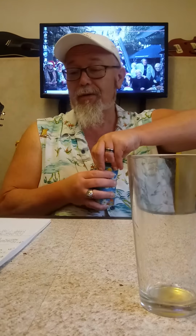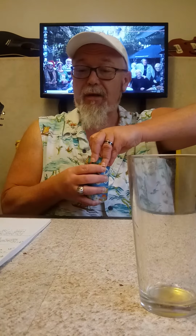Okay. I keep it on hand as often as I can. It's usually in my refrigerator. The Deschutes website says it's great for summer. As far as I'm concerned, I like summer all the time, so I would enjoy this year-round, and I pretty much do. So I'm going to go ahead and pop this open so we can see what it's all about.